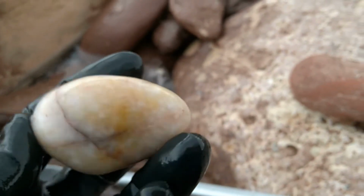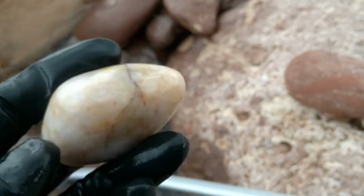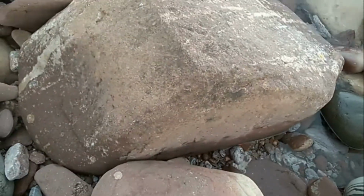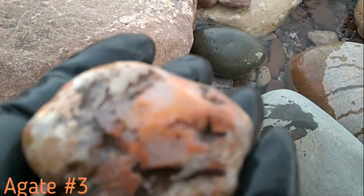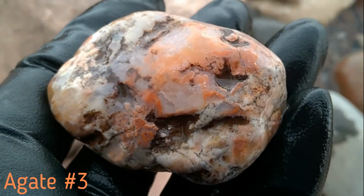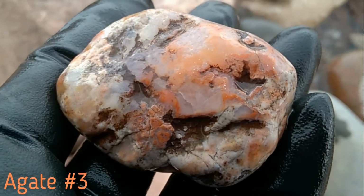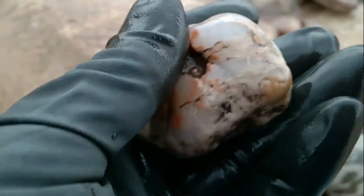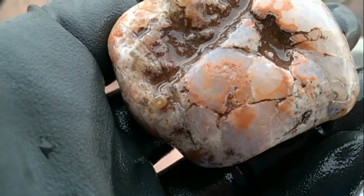Pretty one. I got so much of that though. That one's kind of really pretty though. It's different colors. I might take that one. Just moved down here and got another one. It's a little bit bigger and it's got some banding on it. Pretty happy with that. A little bit of banding on this side.